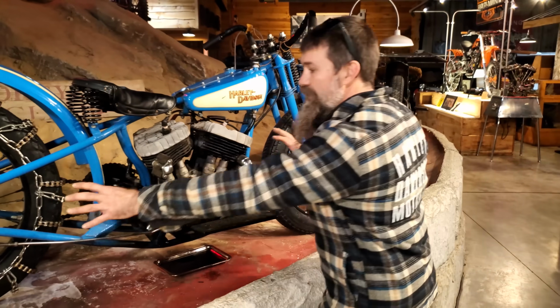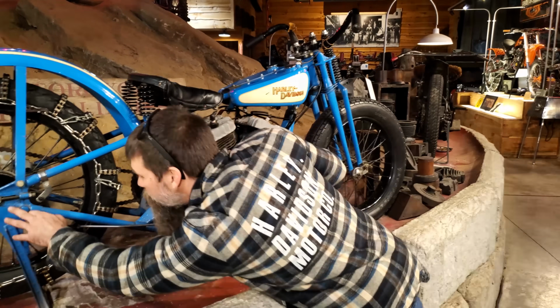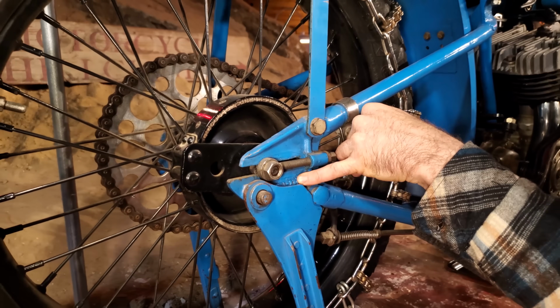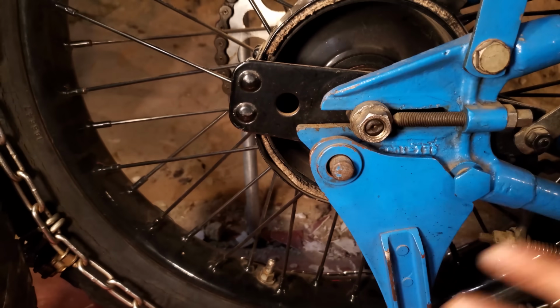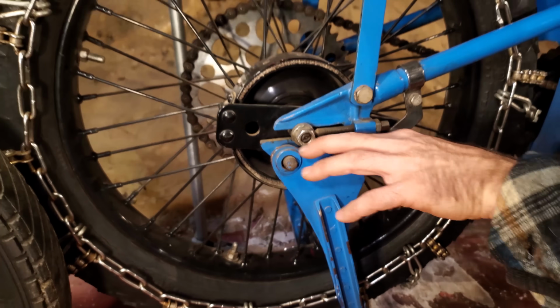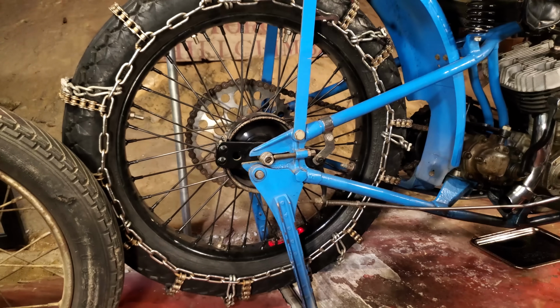Every casting, every forging on this frame is special for hill climbing and hill climbing only. Back here on the axle dropouts, you can actually see the experimental casting numbers. Now it's upside down. It says EX1005. So there's actually a catalog of experimental numbers where we could date the exact, probably down to the month, when this axle casting was designed by Harley Davidson.